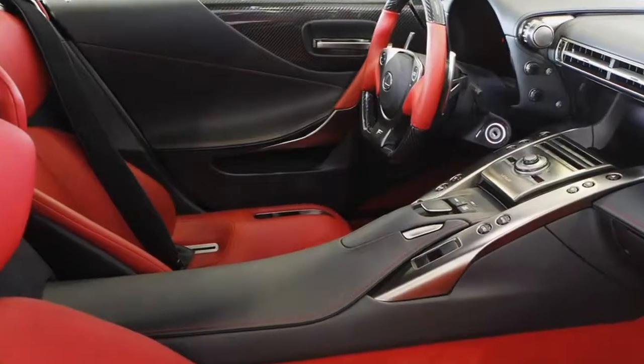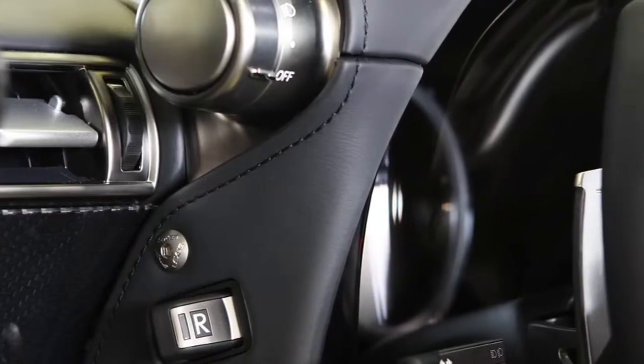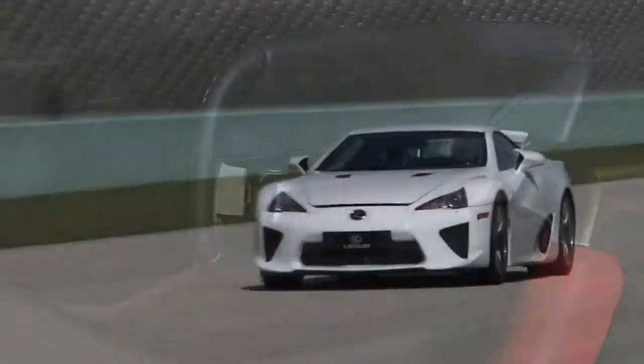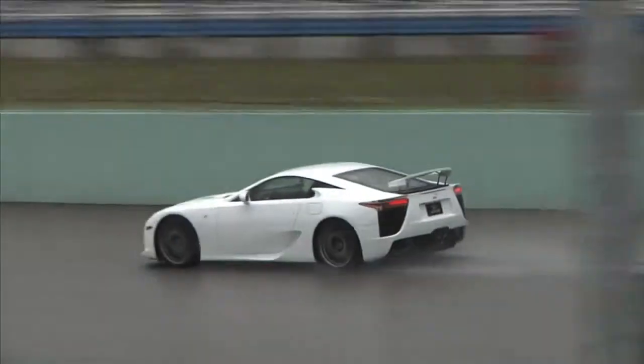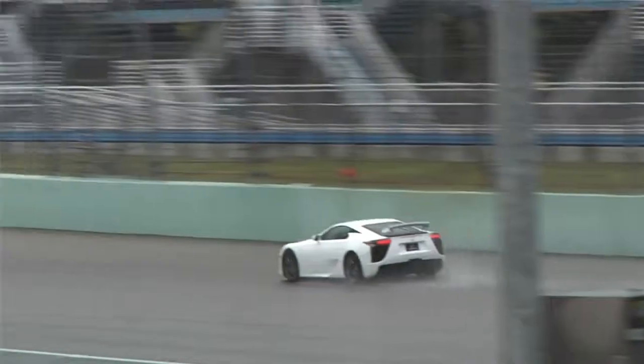I love the Lexus refinement. Just a beautifully finished interior. You'll notice that's the Lexus feel, but when you lay your foot into it, now you've got that aggressive sort of heart-pounding, adrenaline feel. This is a car that's hard not to drive fast.